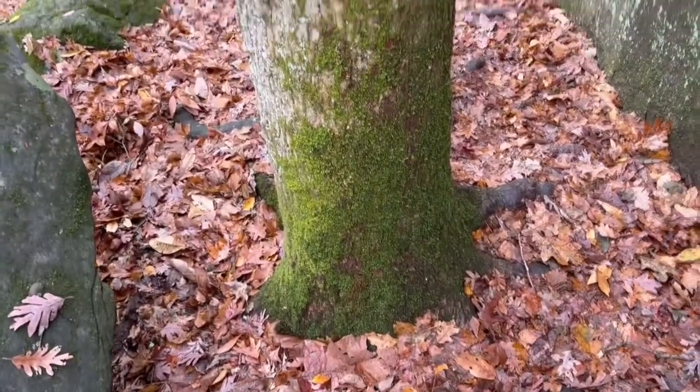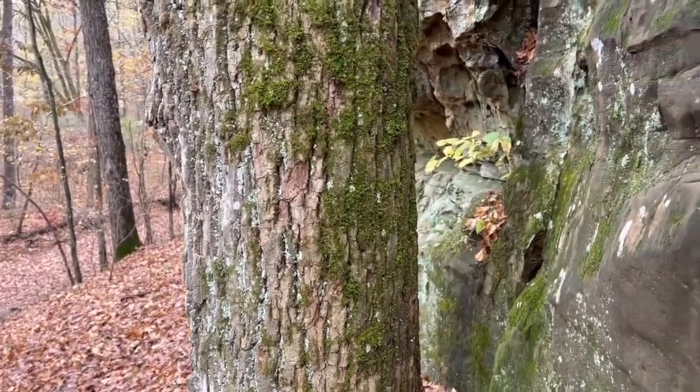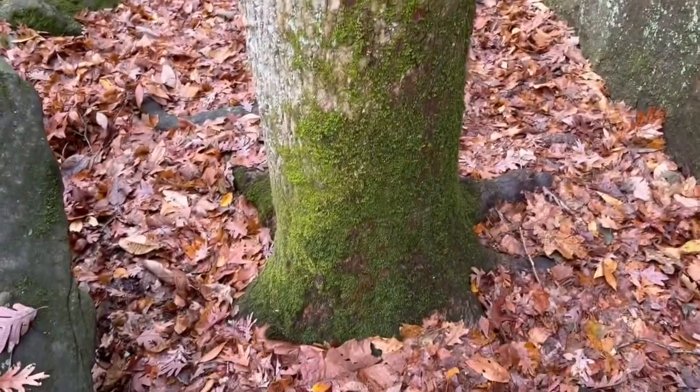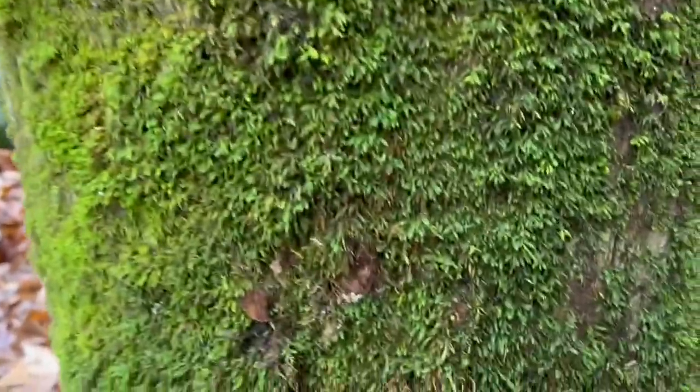Okay, this tree is a cool example because mosses will grow everywhere, but only everywhere where it's favorable. If it's not favorable there, they won't grow there. As you can see on this log, on this tree right here, it's still alive, I believe. Oh, I just fell. Okay, we got our sweet spot, right there. It's a little too wet over there, a little sparse.